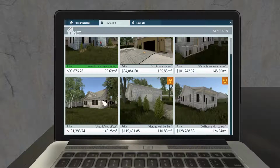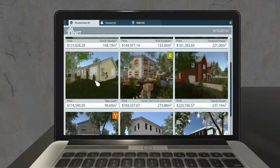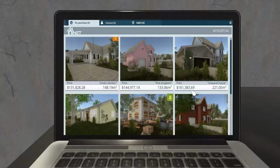We have Unsatisfying Effect. We have the Garage with Bunker, the Old House with Bunker. Then we got these 9 properties, which are Uncle's Bunker, the Pink Kingdom, the Unwaste House, the Man Cave. We have Garden After House Construction, the Family House. We have Samarta Myers house, which is very concerning. Just Married house, and the Alone home. The Alone home is our last one.